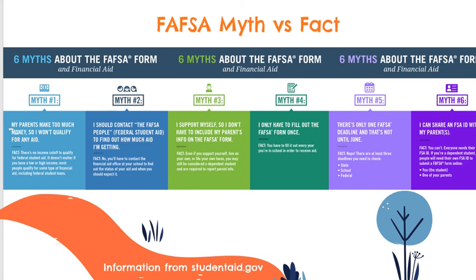Should you reach out to the FAFSA people to find out how much you're getting? No. Every college is actually required to have a net price calculator, so you can go onto any college's financial aid website and type in a little bit of information about your family so that you can see what you expect to pay at this college, which is really good because this financial component is a huge part that doesn't get talked about often enough at the dinner table or with families.